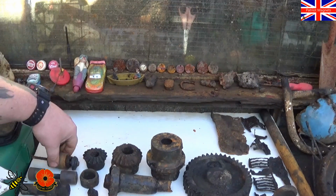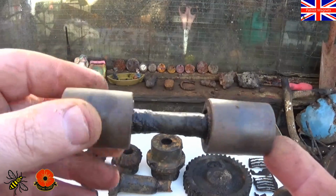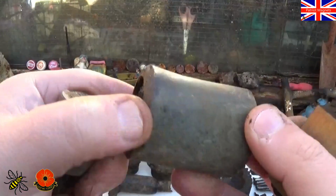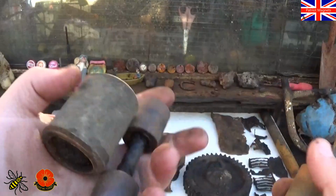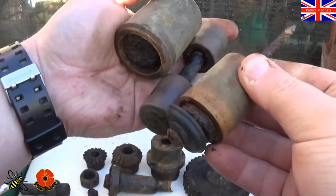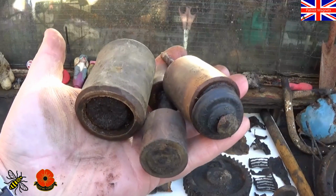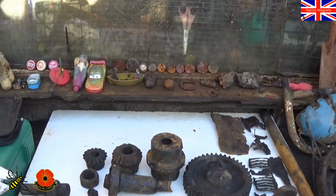Oh, these bits here. These look like rollers that you get on some sort of conveyor system or in a machine. There's like a bigger version. That's rubber, that's metal. And then here you have like a big bit that probably sits like that and got another one on the end. So you've got different versions there. If anyone collects anything like these or knows what they are, please let me know.